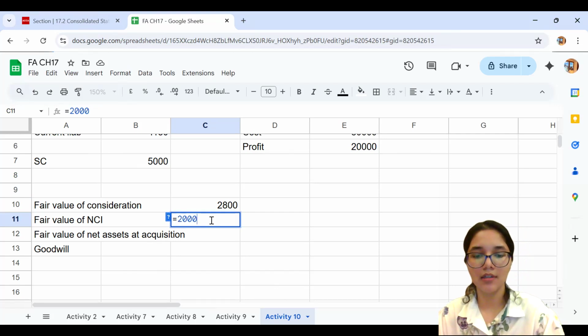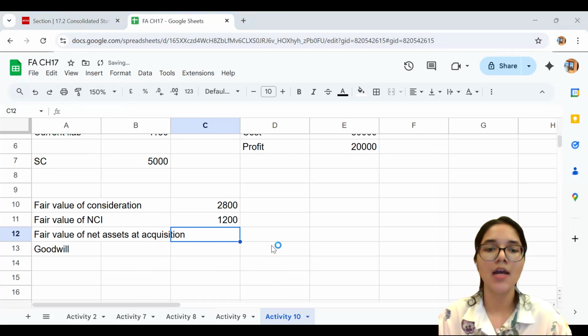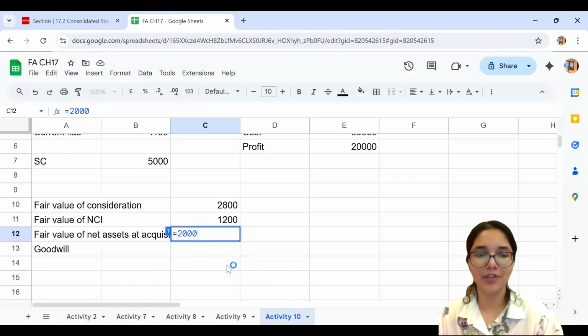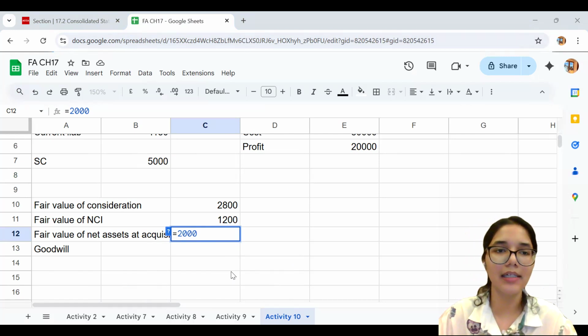So 2,000 into 30% into $2. This is the value of the non-controlling interest. Now I will take the fair value of the net assets on the acquisition date. So on the date of acquisition, I will have the opening share capital. 2 million is the opening share capital that I have with me. Then I'm going to add to it whatever pre-acquisition profits were made and the adjustment for the land and building.